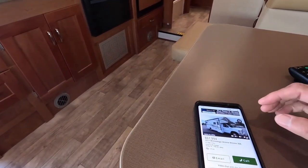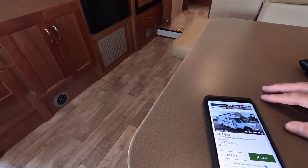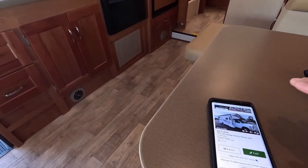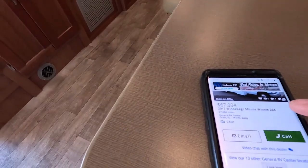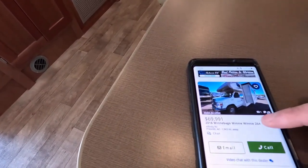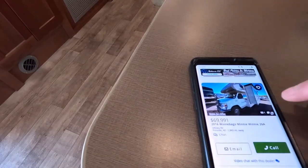But we have no fees, no upsells. Upsells are extended warranties, gap insurance, tire and wheel packages, vacation packages. Everything they try to sell you that's not worth the paper it's written on, guys, we have none of that. $67,900. So that's pretty close, but a year older, and it's got more than double the miles. All right, here's a 16 model in Arizona, $67,900, same price, no miles.